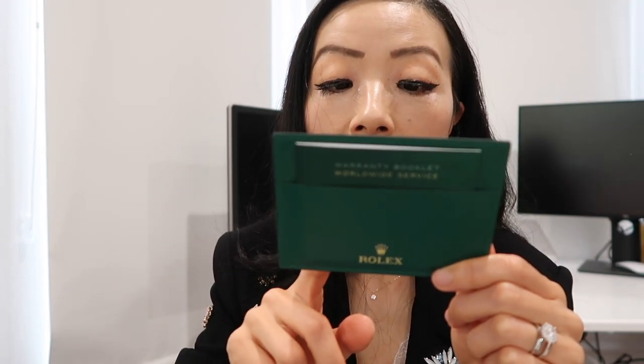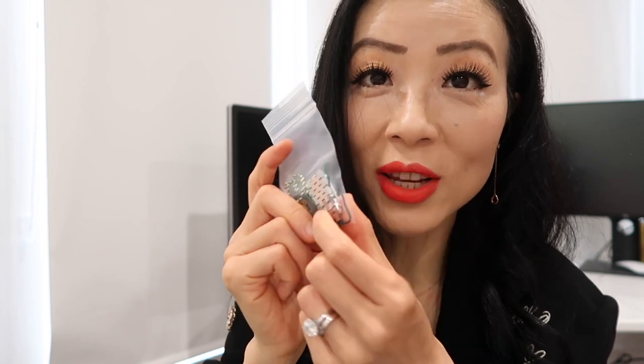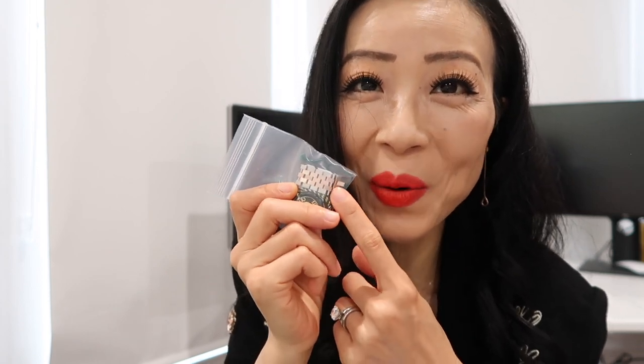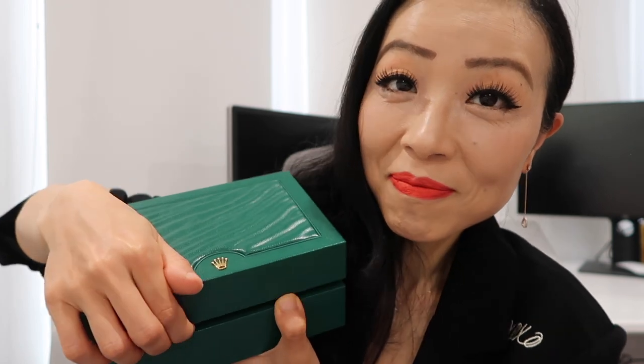And here is the authenticity card, and it shows you the model number and the serial number of this watch and also the date of purchase. So this is the card, you can take it out. It says Rolex International Guarantee. And here are some actual watch links. You may already see part of the watch. Do you want to take one more guess before I show you the watch? You ready?